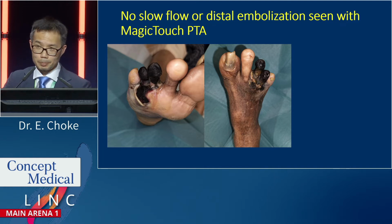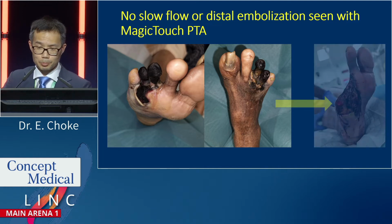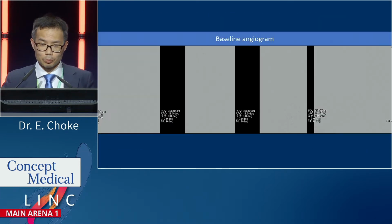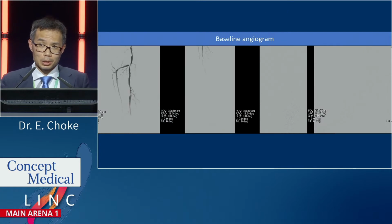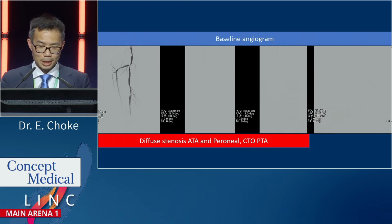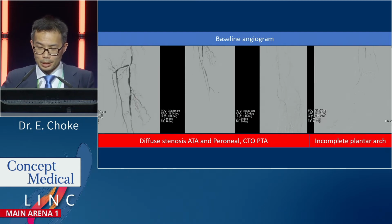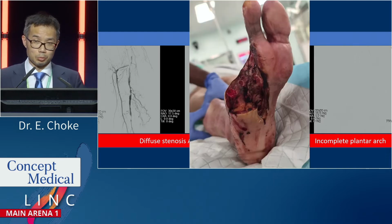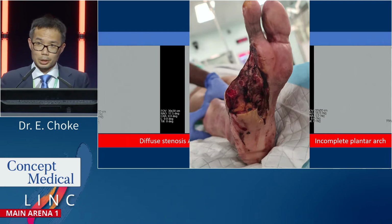This was a case of a patient with severe diabetic foot sepsis requiring extensive debridement. And for this patient, we know that they usually require all their vessels open in order to try and maximize the chance of limb salvage. This was the baseline angiogram: diffuse stenosis of the ATA, peroneal, and CTO of the PTA, and the plantar arch was incomplete. And because of the extensive wound, we knew that we had to try and reconstruct everything, including the plantar arch.